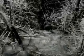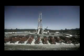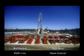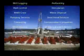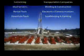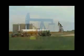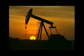Many people believe that once oil or gas is found, simply punching a hole in the ground will allow it to flow. In reality, drilling a well is a complex process involving 10 to 30 different service companies, each one adhering to stringent around-the-clock scheduling, safety, and environmental practices. Understanding how a well is drilled goes a long way toward understanding why producing oil and gas takes so much time and money.